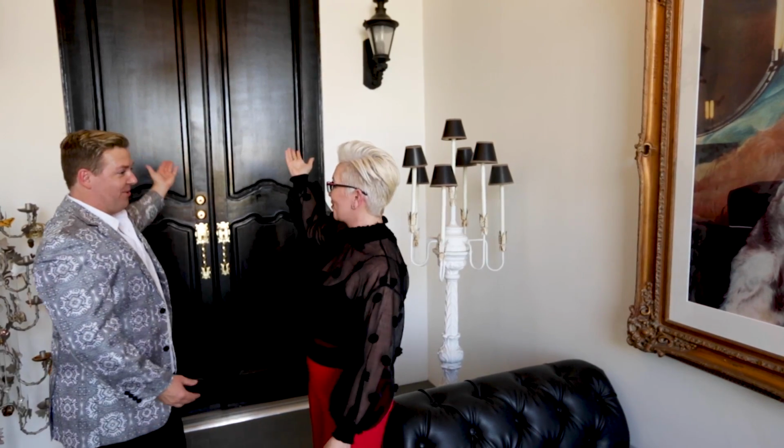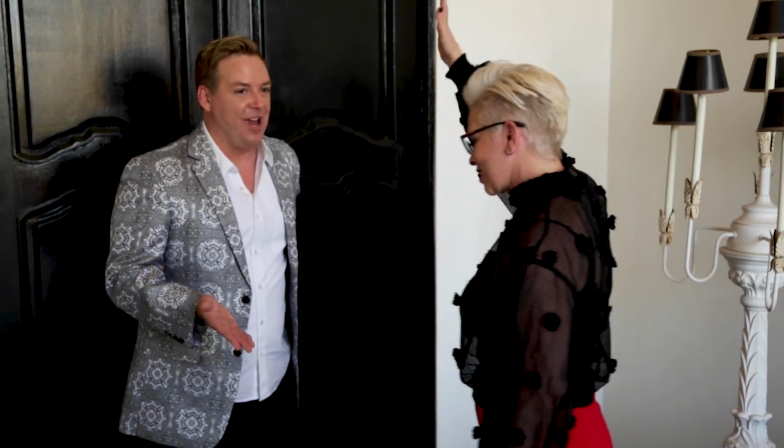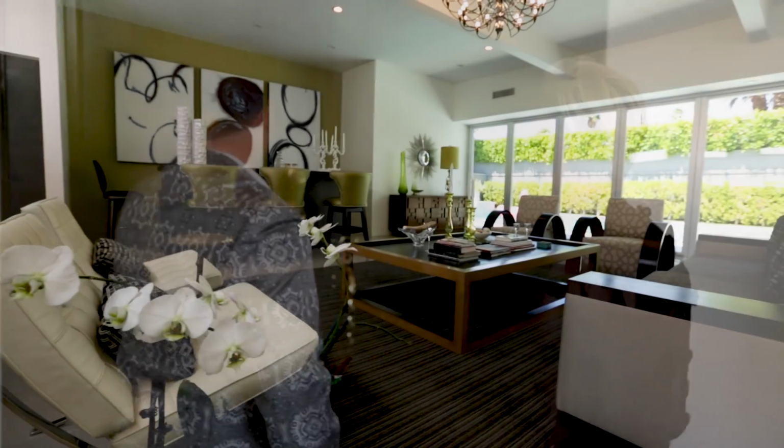Because it all starts with these doors. We do love our grand entries in Palm Springs. Of course. Those Instagram famous doors now. It all began with Liberace. I love this.